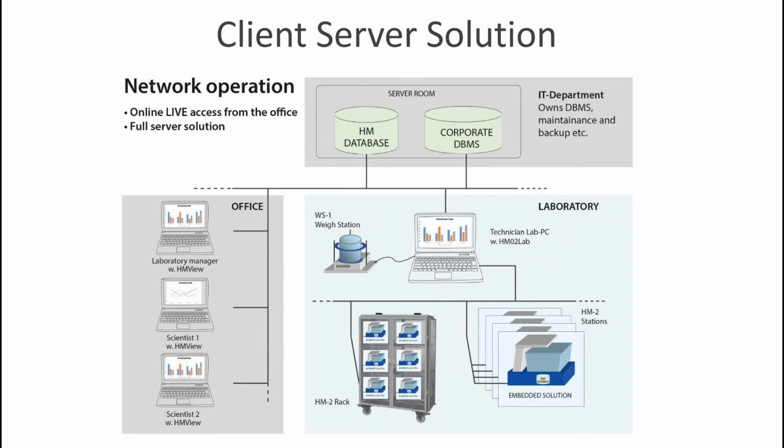What's really important to understand about this system is that each HM2 station has its own internal database. So when data is recorded on this system, it's initially stored locally and then synchronized to a corporate server when a network connection is made. So we don't need to worry about network connection breakdowns, because then the data will be stored locally until the network is up again.